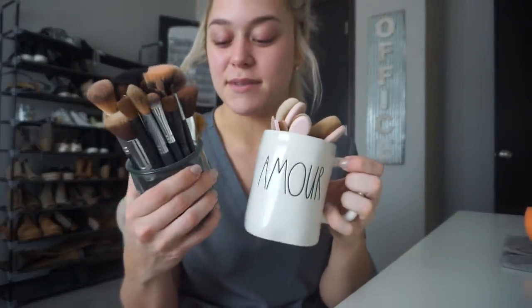I like to keep my cups and my brushes and cute stuff like this so I can display it. These brushes that I have been using lately are from Vanity Planet. These are the Blend Party brush set. This is a set of 10 brushes.